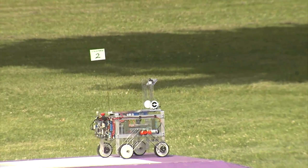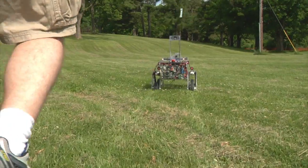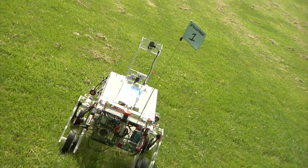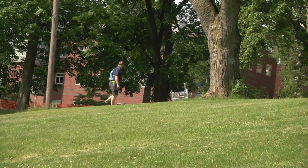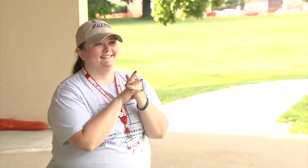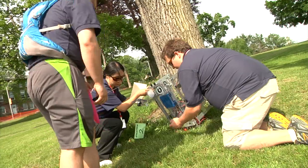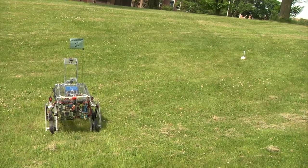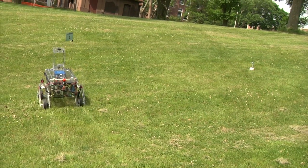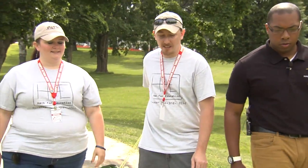And with the whistle, that's the start of day two at the Sample Return Robot Challenge. First up, Team Space Pride. Yeah, it looks like we're gonna hit a tree. Oh! We were planning for that. We're the only robot that's flipped. With Rover 2 out of commission, Rover 1 rolls by the sample but can't lock on. It just wasn't our day today, but we'll definitely be back next year.